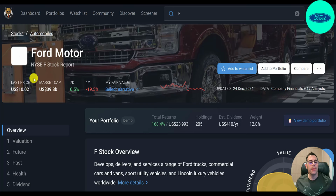Let's look at a stock on Simply Wall Street. Its last price, $10, $40 billion market cap.